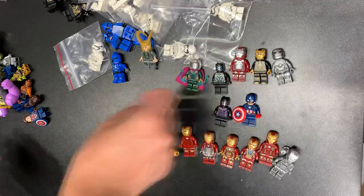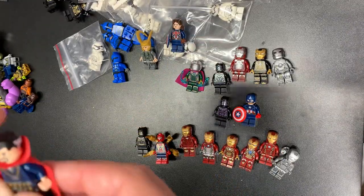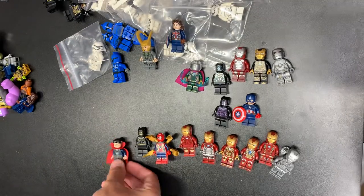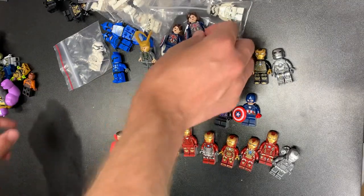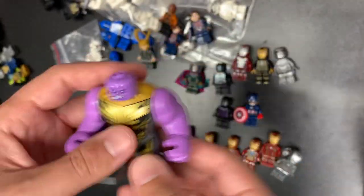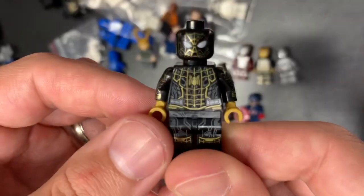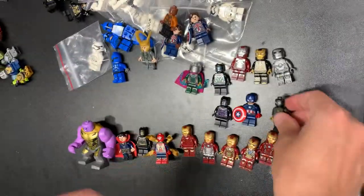Mysterio, not bad, not bad. We do have, I don't remember her name whatsoever, but Captain America's love interest. Doctor Strange, always good, no matter what version. Again, we have one of her. Okoye, I think is what she is called. We have Thanos, the big fig Thanos. Not bad there. Don't remember which version of Spider-Man that is. I'm going to put that in research as well.